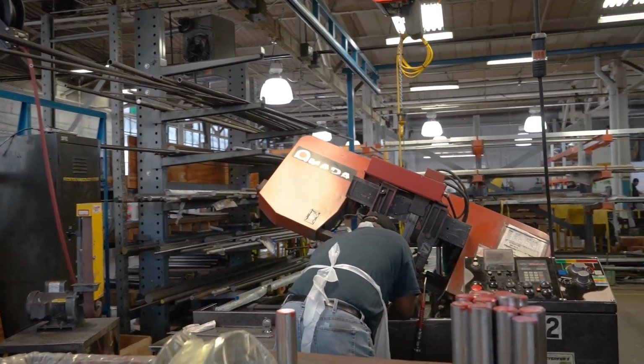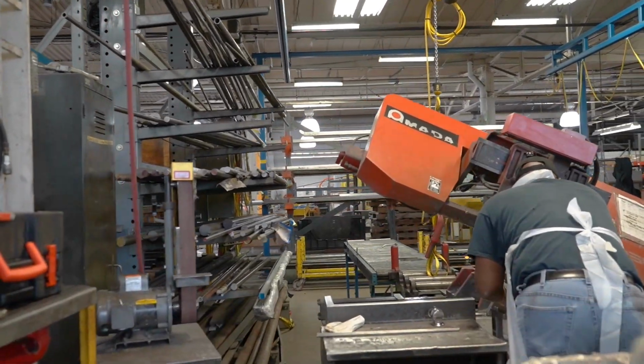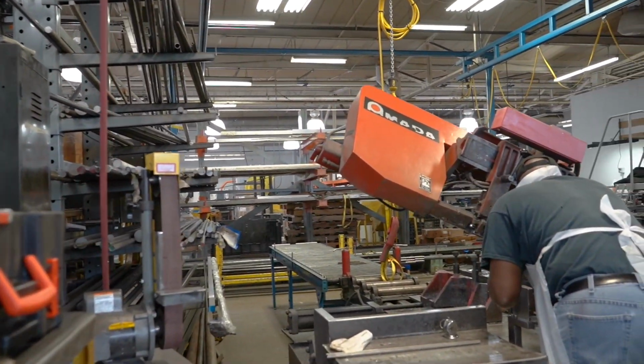This shows our steel rack area where incoming steel gets stored, and our Armada saw that Mike is setting up for the next job. He programs the length, and the machine automatically feeds the bars in to that length and cuts them off.